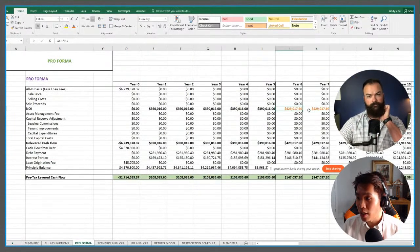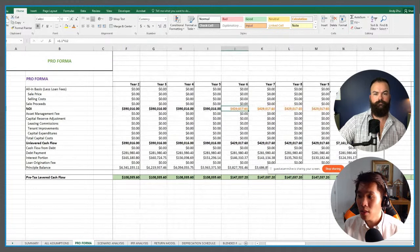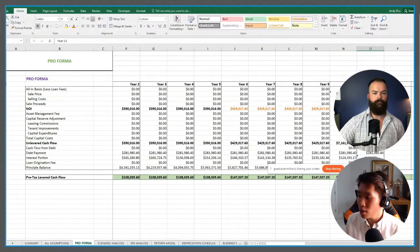Absolutely, Tyler. And so you see here, because we did that, we have the 10% bump here. And something I want to show you guys is that this valuation is based off of the forward year 11, right? The year 11 cash flows.